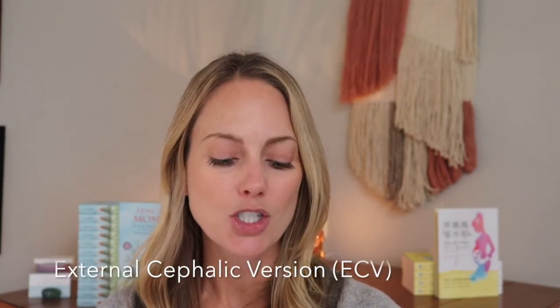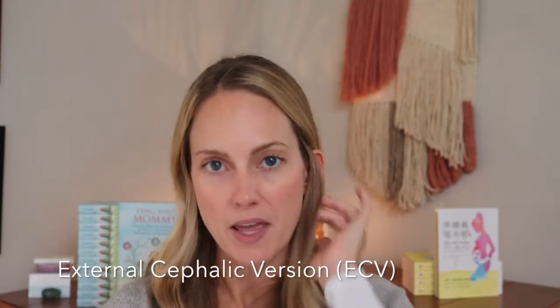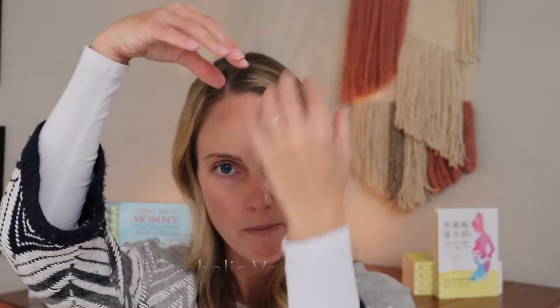Okay, ECV, also called external cephalic version. This is a process used to turn a breech baby, so baby that's not head down, that's butt or foot first. We want the baby to be head down. An ECV typically involves you being given a medication via IV that helps to relax your uterus, and then the care provider strategically presses on various areas of the abdomen to try and turn the baby. An ultrasound is sometimes used during this to help guide the care provider, know where to press. The baby's heart rate is constantly monitored during an ECV.